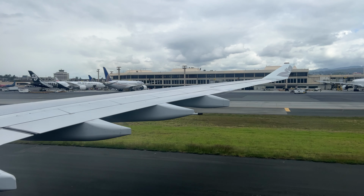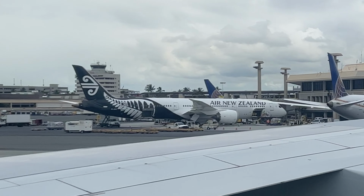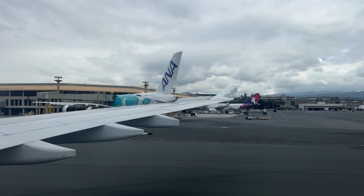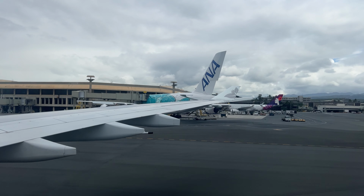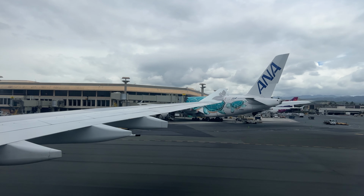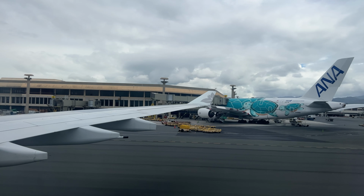Taxiing to the gate, you really get a sense of the diverse airlines that serve Honolulu, from United, our Air New Zealand friends, Japan Airlines, Alaska, Southwest, and the legendary ANA Honu A380. If only they'd ever release any goddamn first-class award space, I'd fly to Hawaii just to try it out.